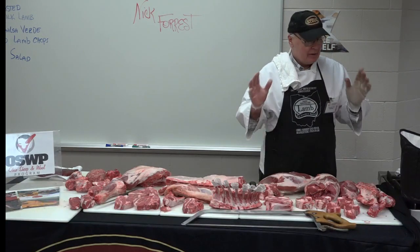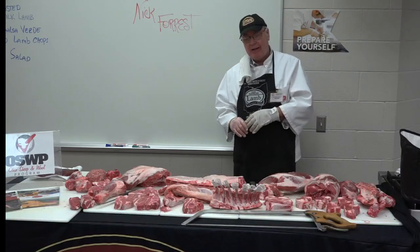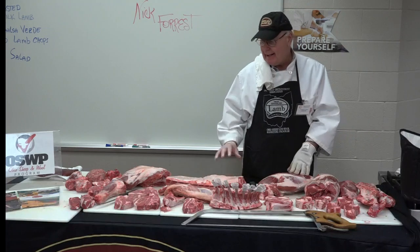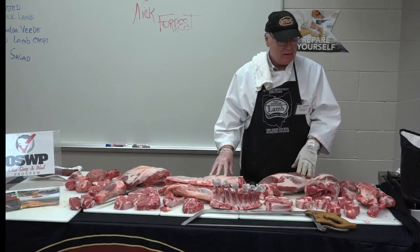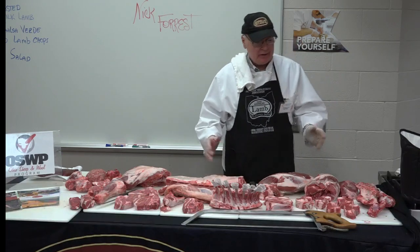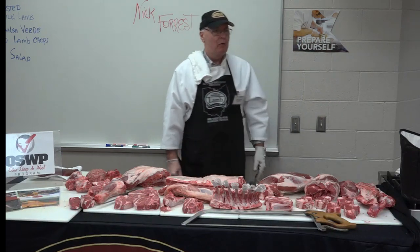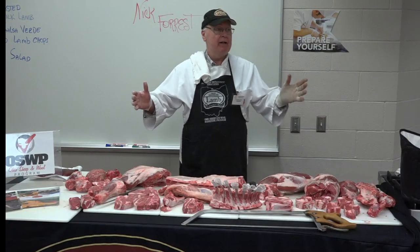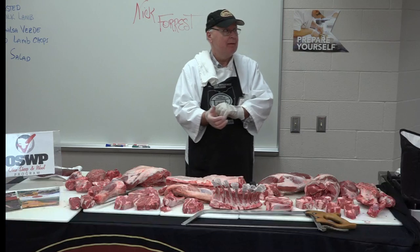So there's so many things you can do with lamb. Another thing, I love grilling, and you can grill any of this stuff on a grill, and it has that flavor just like anything else. But once again, you want to do it slow roasting at a low temperature. Okay? Any questions, anything else? Please, we've got plenty of time.